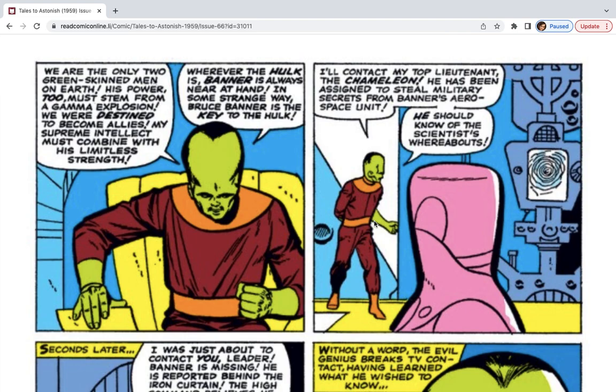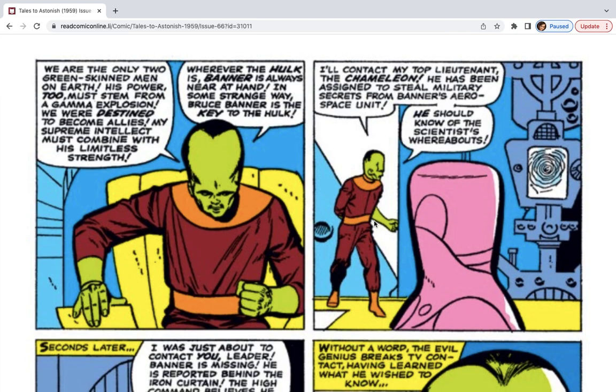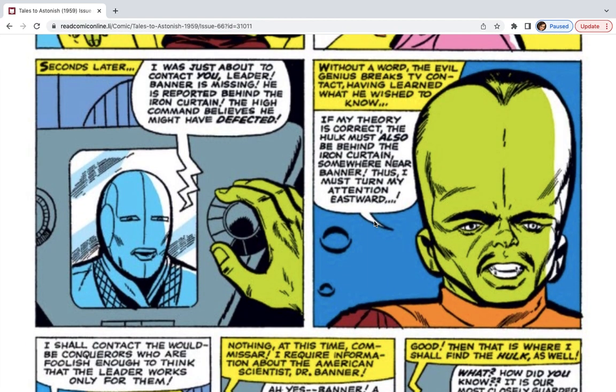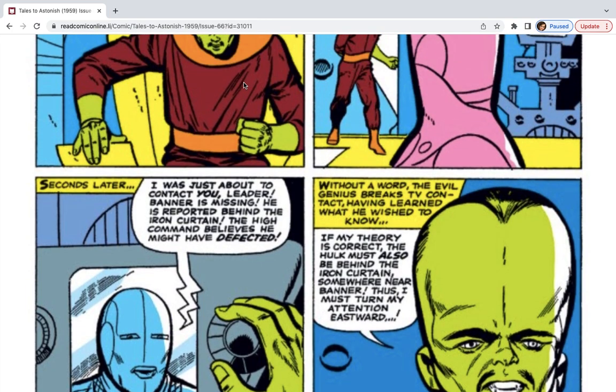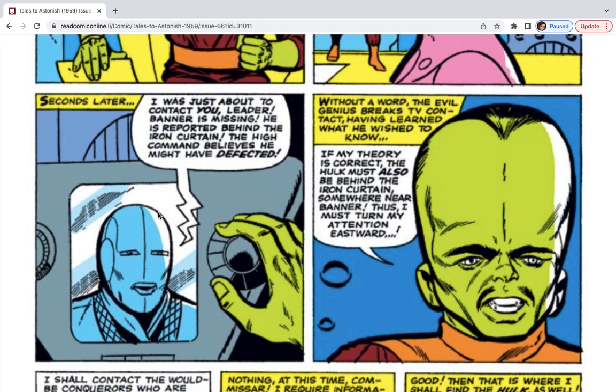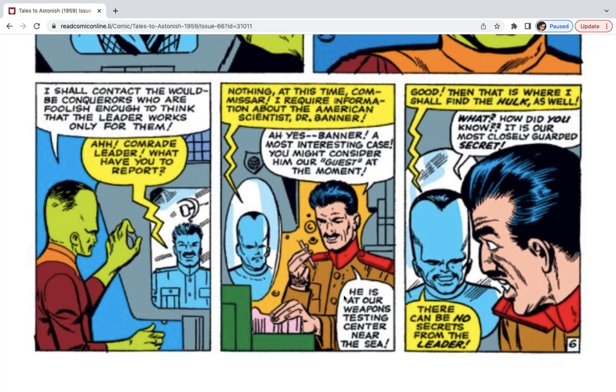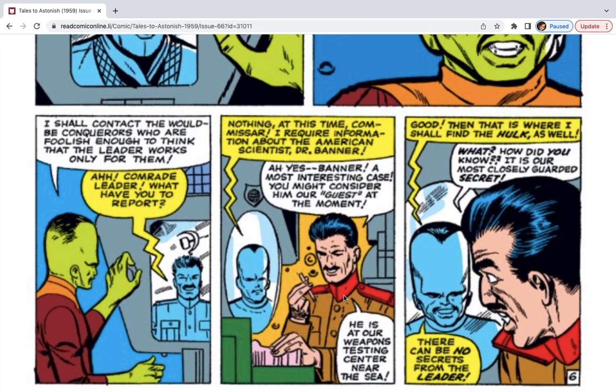And unfortunately for the leader, he was unable to capture the Hulk last issue, but we're going to soon find out as he goes into contact with one of his partners here, which is the Chameleon. The Chameleon works for the leader. The Chameleon is going to tell the leader here that yes, Bruce Banner has been missing and he is reported behind the Iron Curtain, and the leader is smart enough to make a connection here that wherever the Hulk is, Bruce Banner is not too far away. There has to be a link between the Hulk and Bruce Banner.